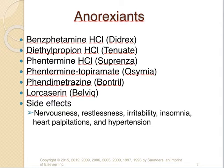From there, we go to anorexants. These were once freely prescribed, but because they have a high incidence of tolerance, psychological dependence, and abuse, they are no longer recommended for use as appetite suppressants. For weight loss attempts, emphasis should be placed on a nutritious diet, exercise, and behavioral modification. Reliance on appetite suppressants should be discouraged. Long-term use of any of these medications frequently results in such side effects as nervousness, restlessness, irritability, insomnia, heart palpitations, and/or hypertension.